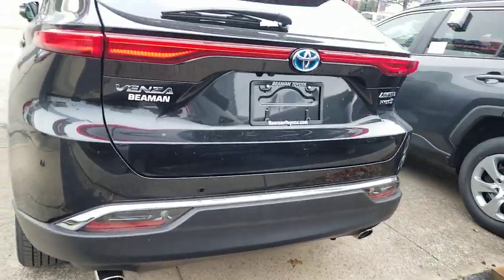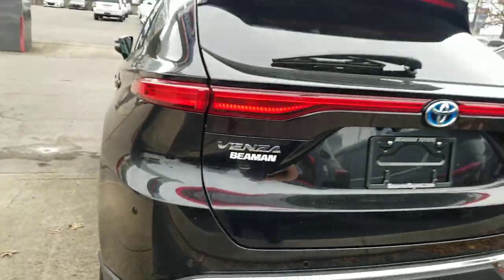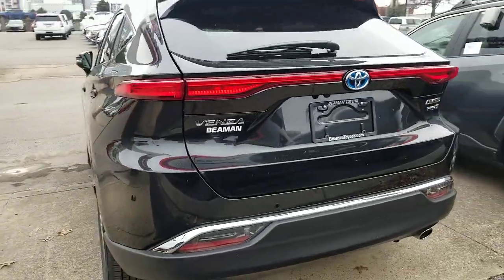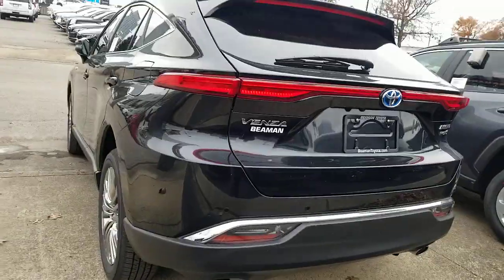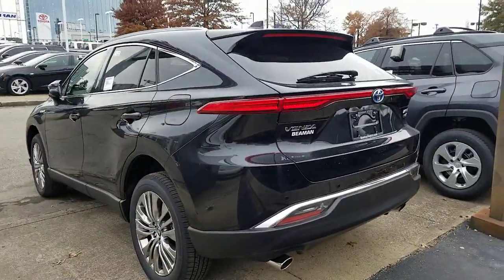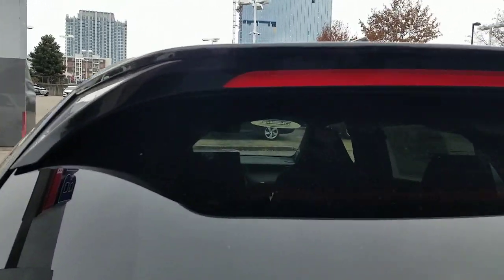The other thing is your reverse lights are actually down here. And these things are bright. That's on all of these, by the way. But we were actually talking about that the other day. You can actually light up behind you with those LED reverse lights. All LED lights on it. Now, once you get up to the limited, and actually from the XLE too, you're gonna have this light bar right here that lights up.